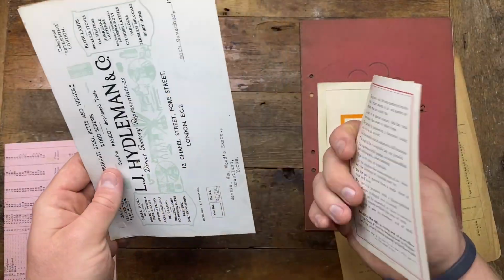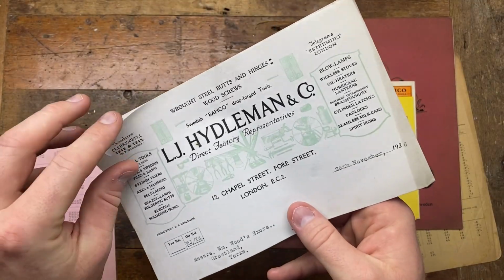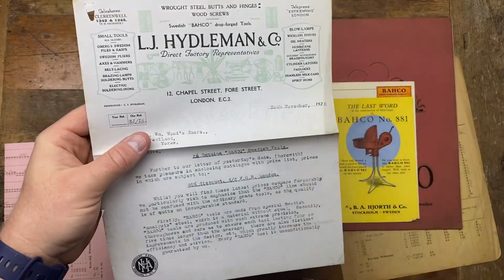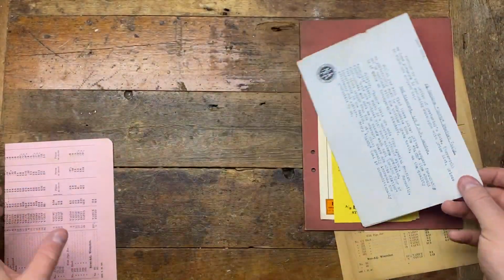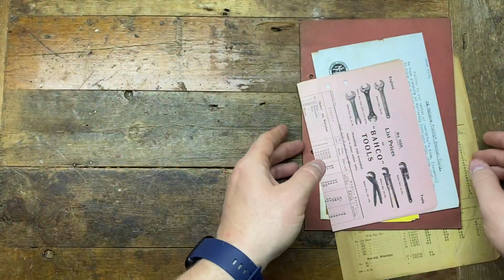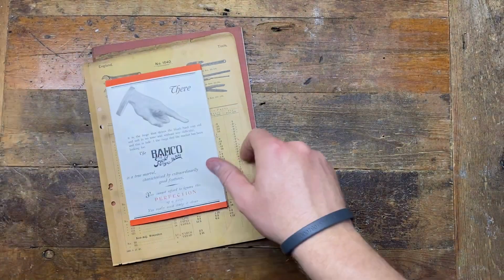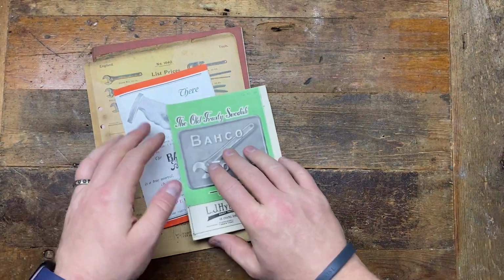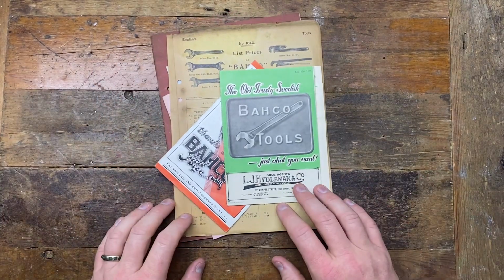We've got here Bahco Forge, another directory and presentation, 1926 November. So this must have been sent to somebody in 1926, which is really good, with a 40% discount. And then another Bahco price list. So this is a time capsule of very rare paperwork, and this was one of the best things I managed to find this year. It's really wonderful to find all this early Bahco paperwork.